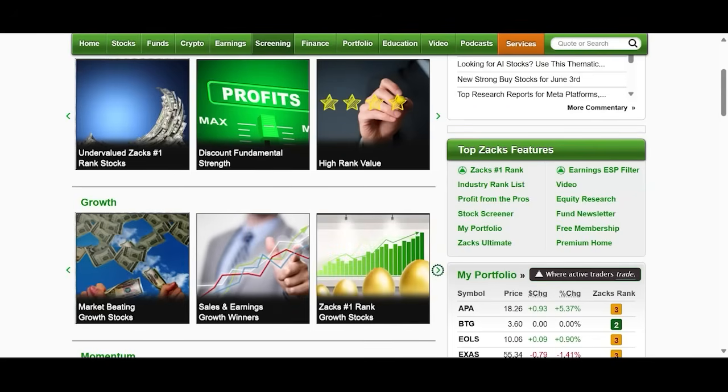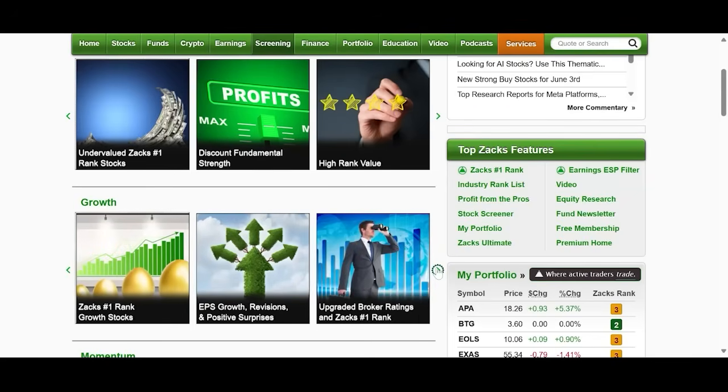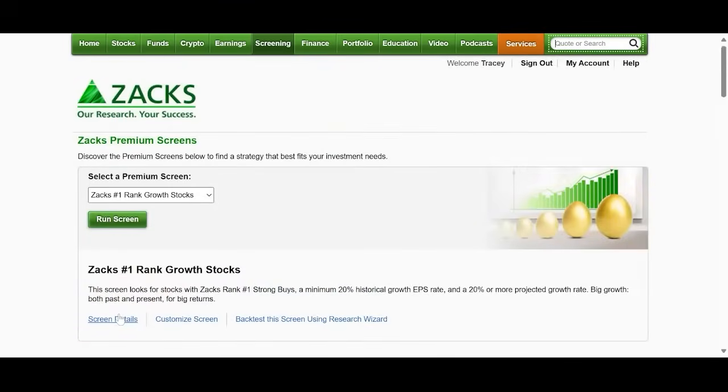Then we're back to the beginning. So we've gone all the way through the docket here, because the first one was Zacks number 1 rank growth stocks. That's a basic screen, but using that rank, the power of that rank, to give us the top stocks on the growth side. So this title doesn't tell you everything. So that's where we have to click on. So I'm going to click on this very basic screen. Why not? I want the number 1 rank stocks and I want growth.